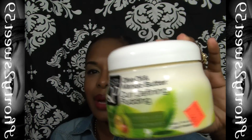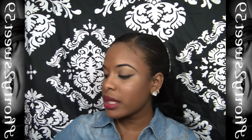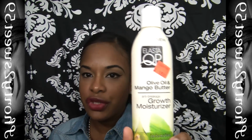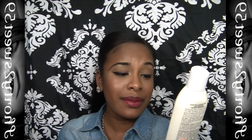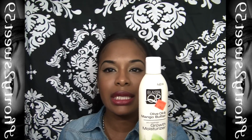Also picked up their Curl Pudding. Now I use this on my hair. I like it, but I still have to try this out some more, so I'll be back on this. But so far, I like it from what I've used. I also picked up their Growth Moisturizer. Well, this actually reminds me of their Mango Butter Moisturizer, which is in the jar, and it actually works the same way. The consistency is a little bit softer. But so far, I like it.